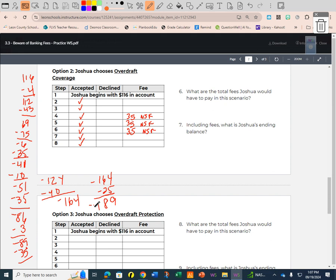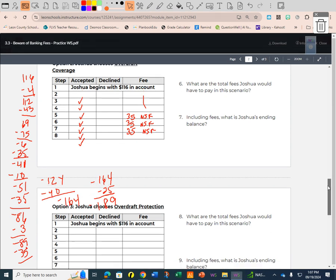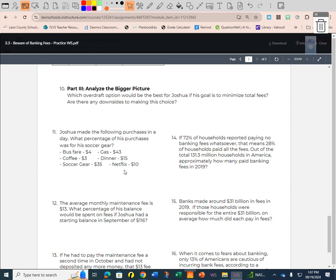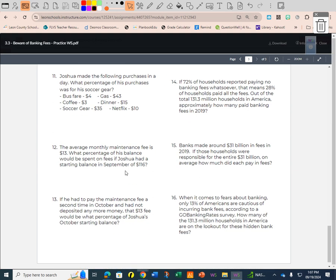Okay. And we said 12. So the average monthly maintenance fee is $13. What percentage of his balance would be spent on fees if Joshua had a starting balance in September of $116?